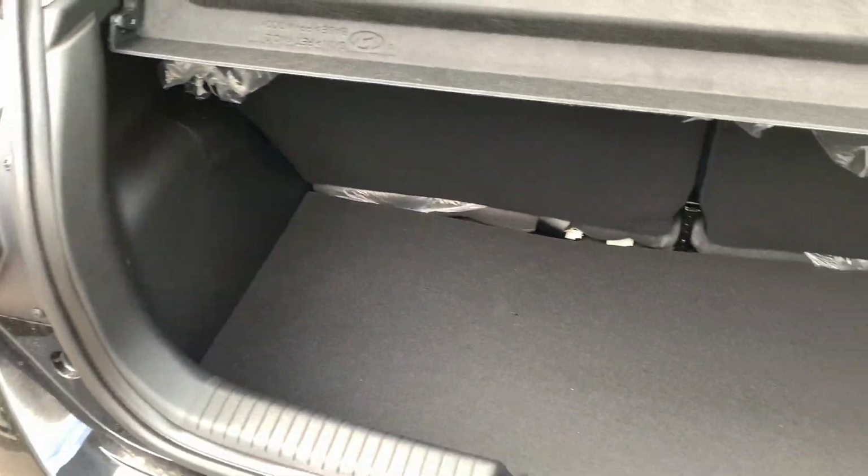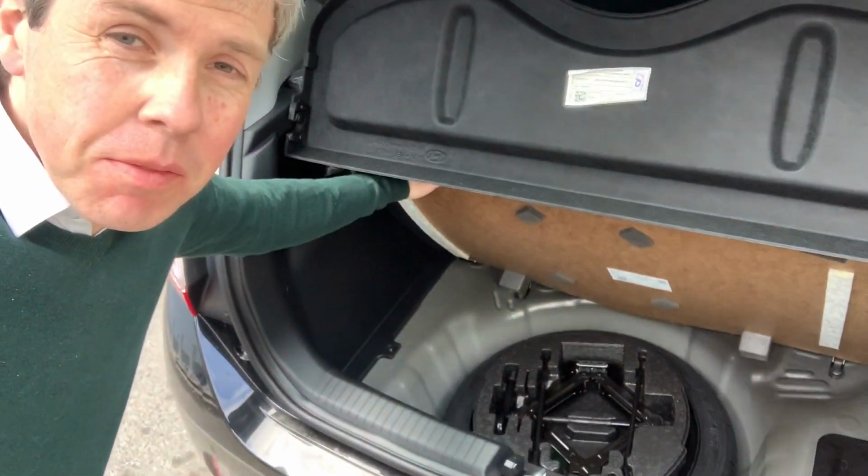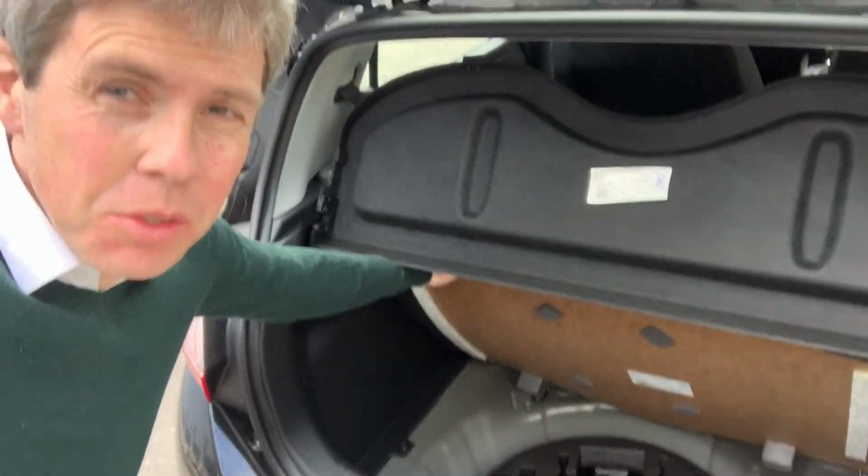Moving on to the inside then, the boot is definitely bigger in this new i10 compared to its predecessor. While it's getting rare in a lot of cars, you've still got a spare wheel. That is getting so rare in vehicles at the moment.